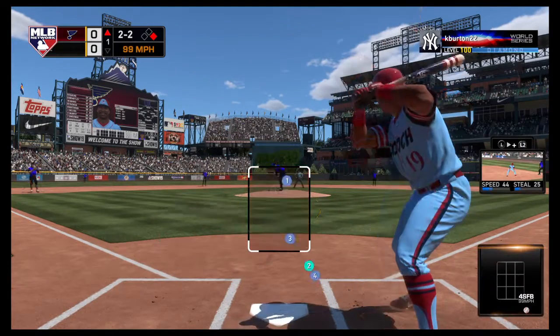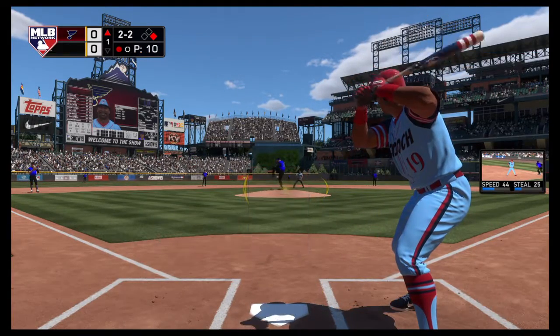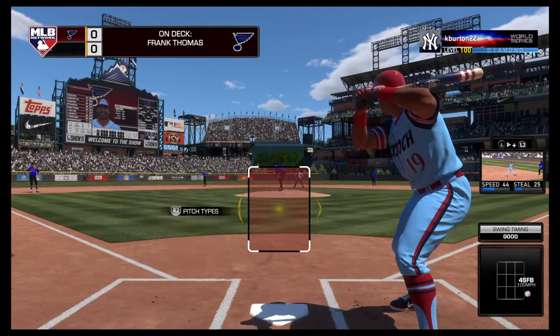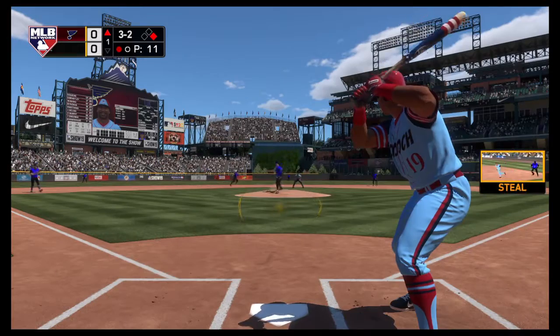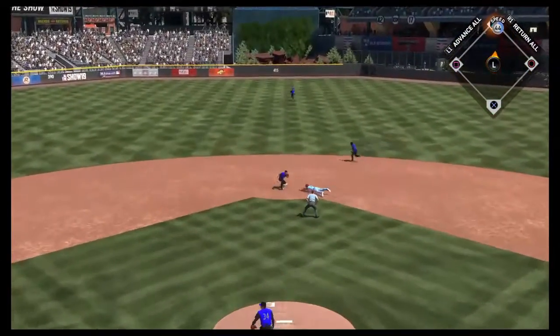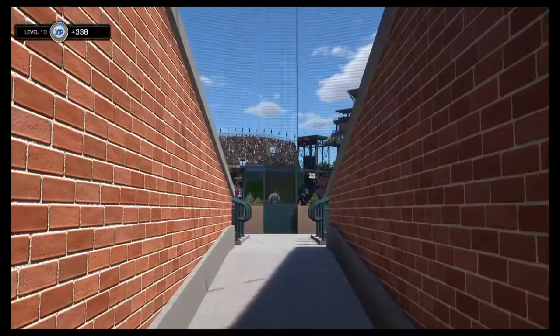Shin high, that's taken for a ball. Here's one that misses inside, and the count runs full now, 3-2. He's set, here's the 3-2 pitch. Strike three called, the throw. And he is out at second.